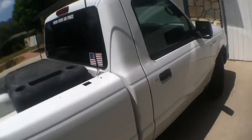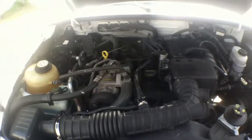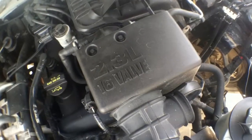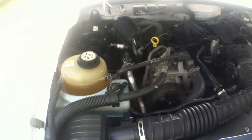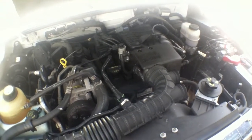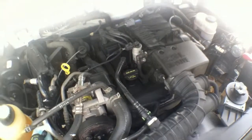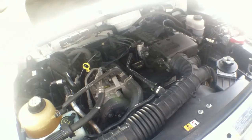I do a lot of highway driving, but we'll pop the hood open for you here real quick and show you the engine. So we're underneath the engine bay of my truck here, and as you can see, it's the 2.3 liter inline 4-cylinder. There's two other engines you can get with this truck, a 3-liter V6 and a 4-liter V6, but this particular engine makes 154 foot-pounds of torque at 3,750 RPM, and it makes 143 horsepower at 5,250 RPM.